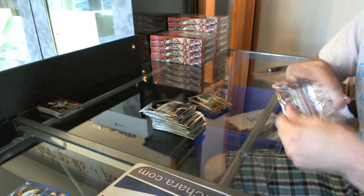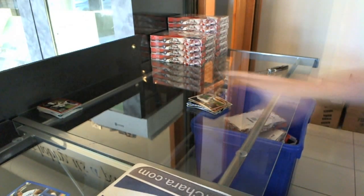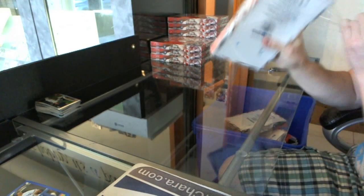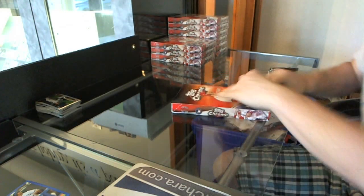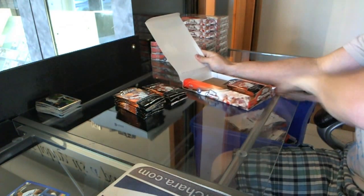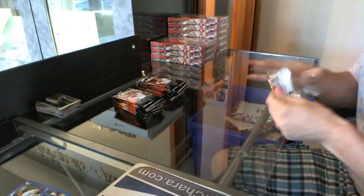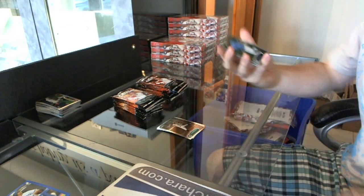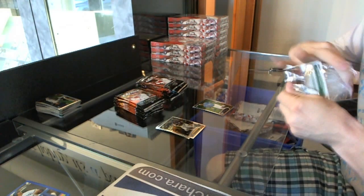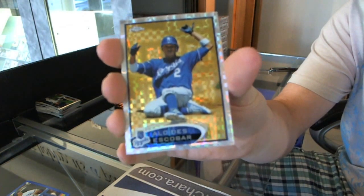Base, and final pack from box two. Base. Box three. Refractor for the Royals, Billy Butler. $84 all in, Tom. X-Fractor for the Royals, Alcides Escobar.